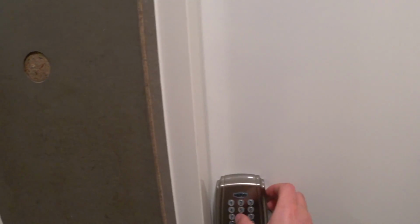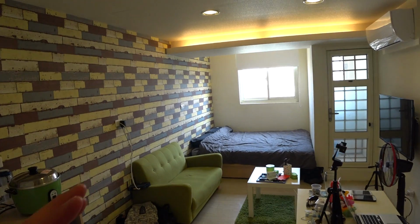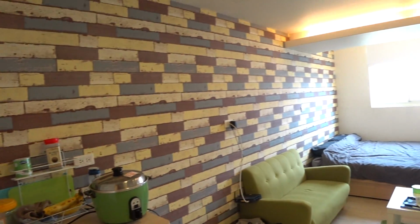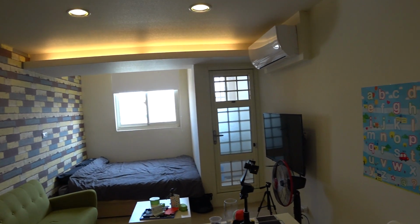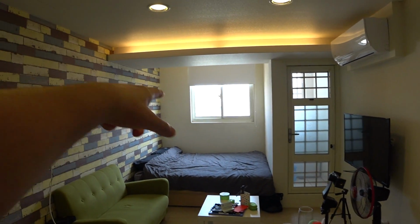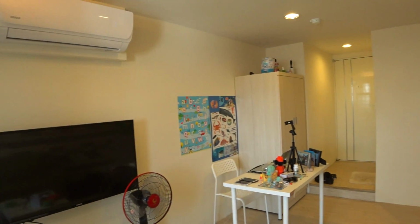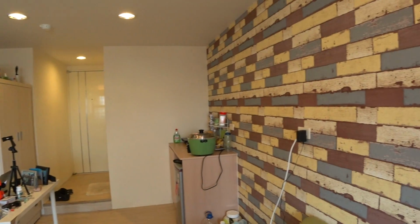So all I have to do is go ahead and put in the code. Okay. And here is my apartment, guys. I know there's a glare because of the light coming through the window, but I want to give you a view of what my apartment looks like coming through the door. So you can see the windows over there, and then I have a laundry area over there. This is what my apartment looks like from the other side.